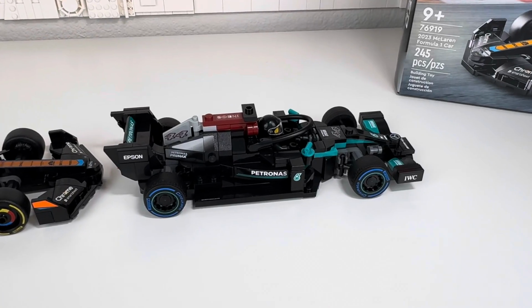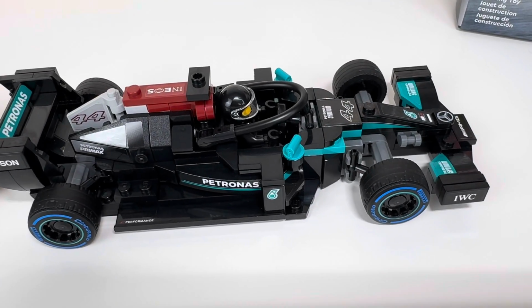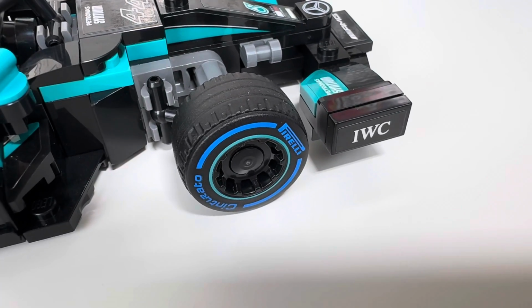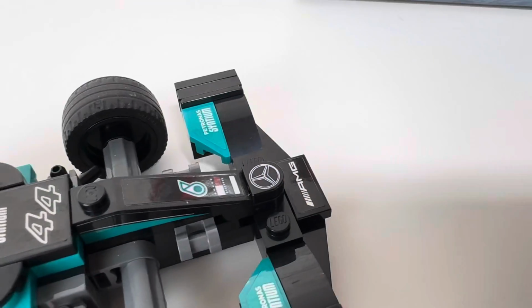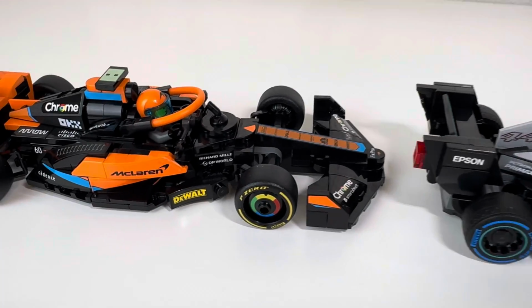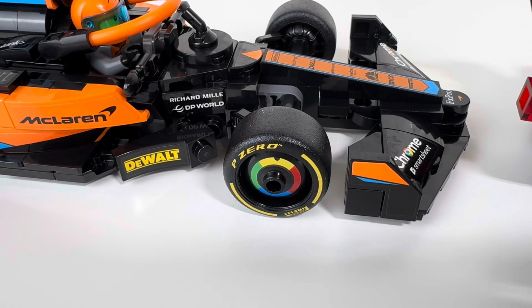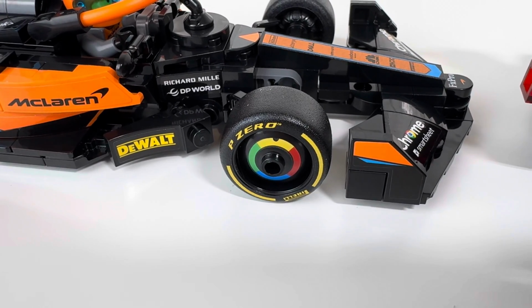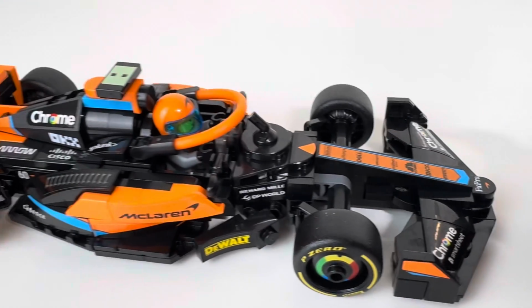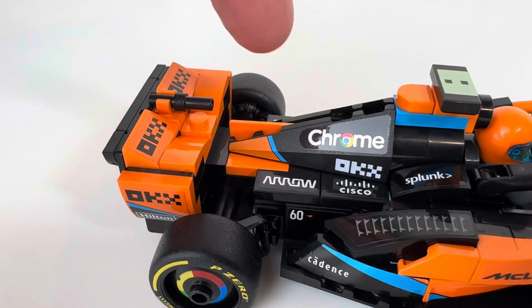When comparing the two cars with respect to prints, there wasn't a lot in this one. Most things were done with stickers, other than the tire extensions and the Mercedes logo there. Whereas this one, we've got printing on the side of the tire. No need for that extension. And the inside of the wheel is printed nicely. There's prints throughout, and I think this one is done exceptionally well.